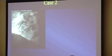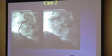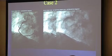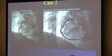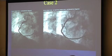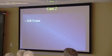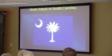But this patient was lucky. The artery was not completely blocked. It had about a 90% narrowing that was opened up again with a stent. And this is what the artery looks like at the end. So this was a case of a patient being brought in from home directly at 11 o'clock at night, and the artery was open within 35 minutes, which is really, really good. Both of these patients did great. They're home within 3 days. So those are the cases.